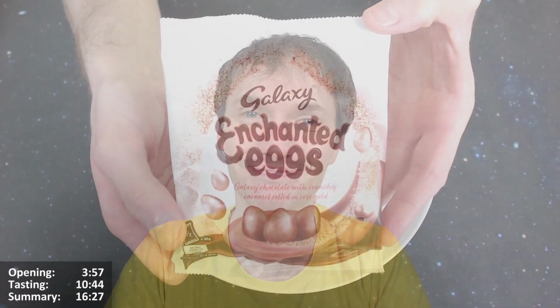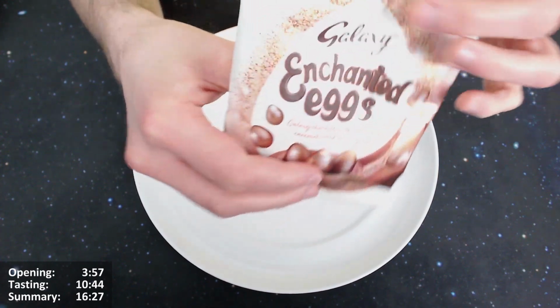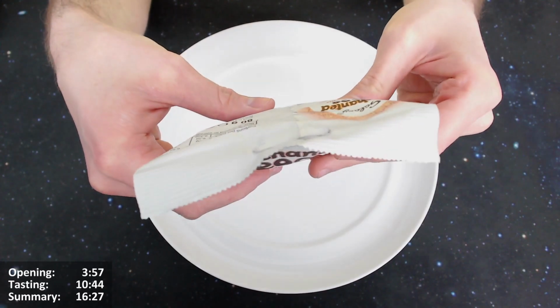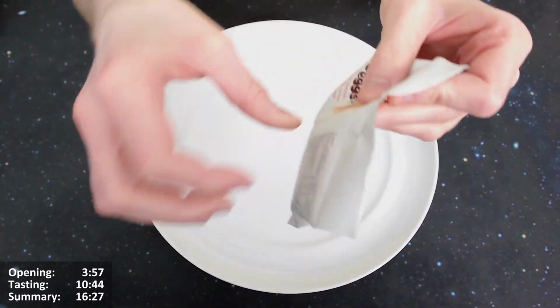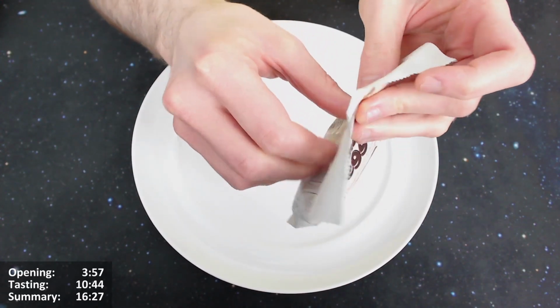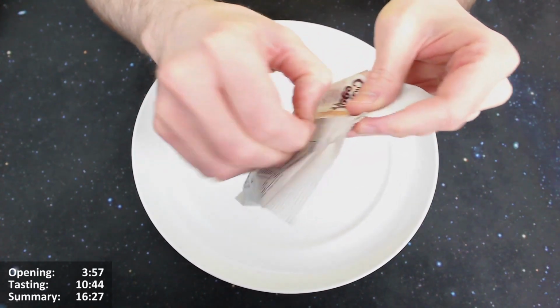Well, let's give these an open. Let's do it. Okay, let's give these Galaxy Enchanted Eggs an open. Yeah, so very interesting, look very nice. So we'll see how many are in the pack. Basically, rose gold coated chocolate eggs with crunchy caramel inside as well, and chocolate of course. Yeah, it looks like an interesting one really. Quite excited. I've done about how many is it? 760 reviews I think now.